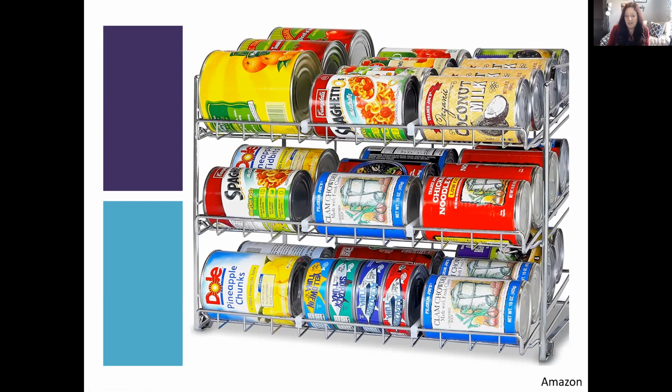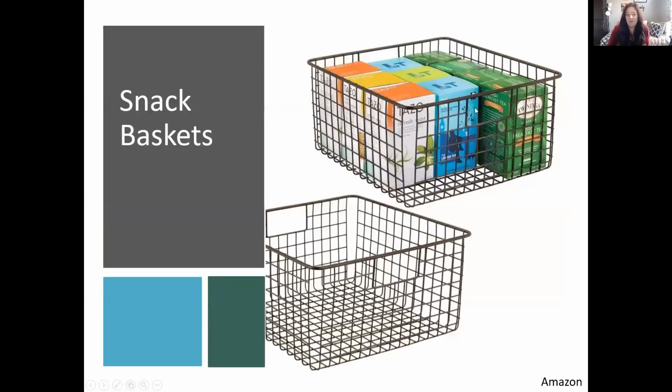It'll make it much easier to get what you need and not to try to, especially down here in the middle or down below, go to something behind another canned good. So try to put the same types of foods together.